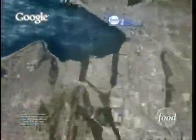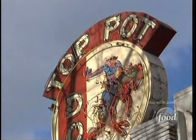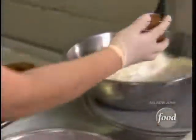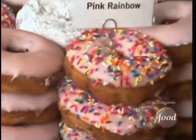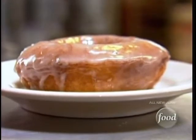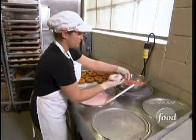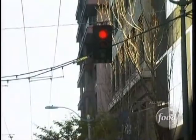Next, our chefs must drive 30 miles back to Seattle to the king of all donut shops, Top Pot. Using a secret 1920s recipe, this Seattle favorite makes more than 40 varieties of scrumptious donuts every day, including the pink rainbow, the chocolate feather boa, and the classic glazed. With numerous Best in the Nation awards under their belt, Top Pot produces more than a million of these tasty confections each week.